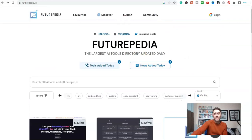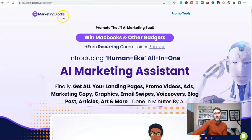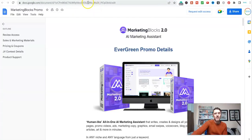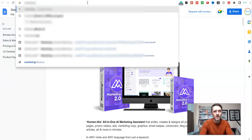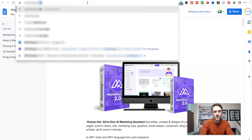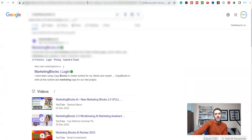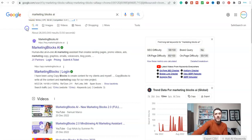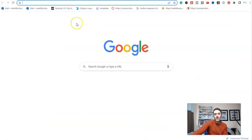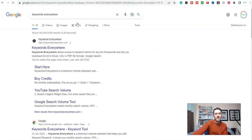So we know about the software, we know we can promote it, so now we need to know about the search term. So Marketing Blocks AI. What I'm going to do on here is just type in Marketing Blocks AI, and hit enter on the search bar. Now I can see the search volumes down here. To get this, there is a piece of software which is this one over here, and it's called Keywords Everywhere. Come down here like so. Let's go to Keywords Everywhere.